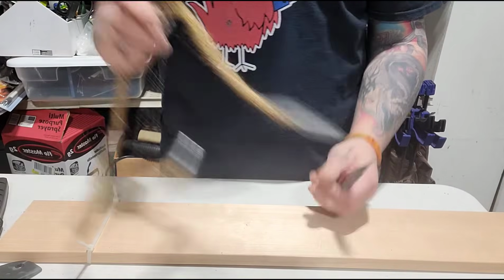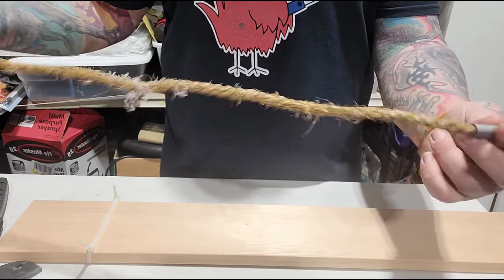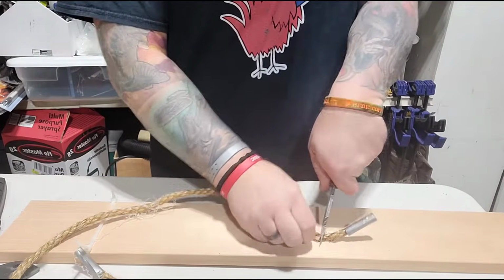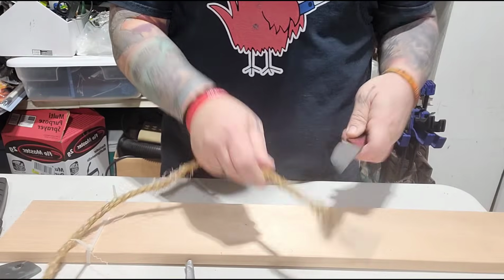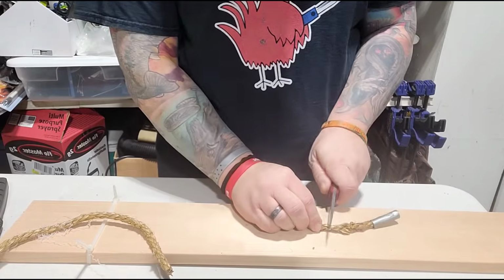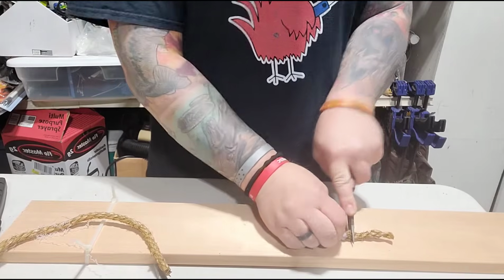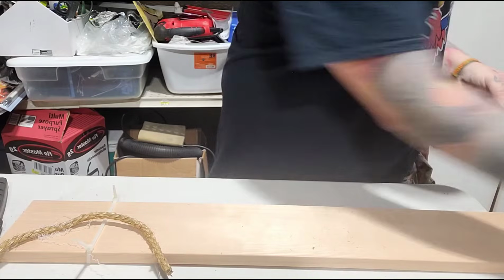All right, let's step up the game a little bit. This is 6 thread. That's what we use at work a lot of times for tying back loads. We'll see how that works with that. Tip went through there pretty well. Oh yeah, the main blade. Yep, nice cut. Push that tip down through there. Yeah, buddy, not too bad at all.